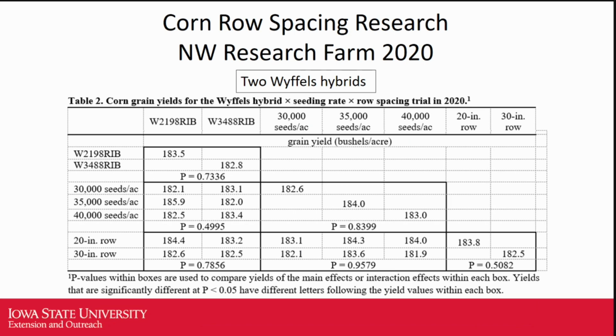35,000, and 40,000. When Mark Licht does his analysis of these different trials, anything with a p-value below 0.05 is significant. For the on-farm trials, we usually use 0.1, but for his analysis of these, we use 0.05. So in this first slide, you aren't going to see anything with a p-value of less than 0.05.